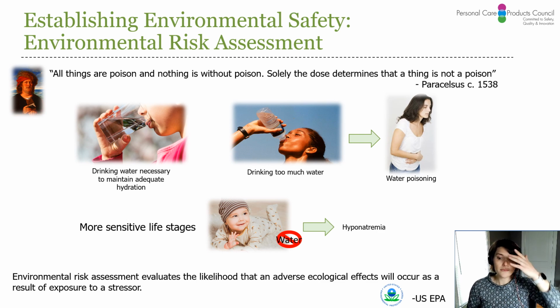So if we take this example and apply it to our coral, the stressor would be a UV filter. Exposure would be how much of that UV filter the coral is exposed to. And the adverse effect would be something like growth, coral mortality, effects on reproduction. And then the risk is the likelihood that those effects will happen based on the amount of UV filter that coral is exposed to.